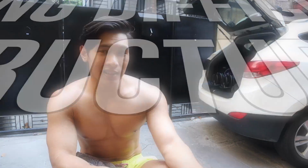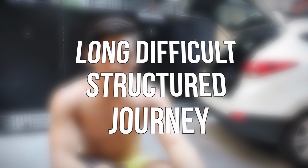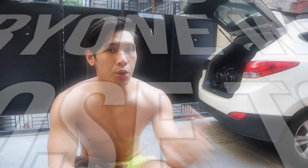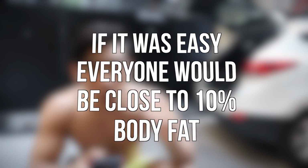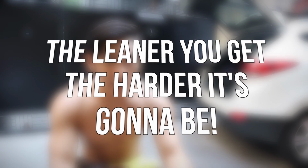Getting to 10%, it's a long, hard journey that has to be structured. So you have to be in a calorie deficit all throughout. I'm not gonna lie to you guys, that's the only way, being in a calorie deficit. Tapos the leaner you get, the harder it's gonna be. Kasi again, your body's gonna be fighting it, magka-crave ka.